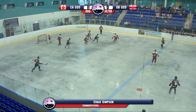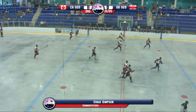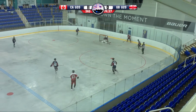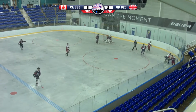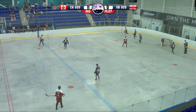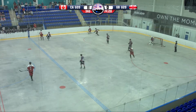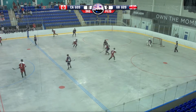Off and running for period 3 of our under-20 game. Canada 11, Great Britain 0. Jake Archambault pressuring the Canadian players behind the Great Britain goal line. 67 for Canada is Zach Ellis. Ellis left from Boise. Up high to Hedges. 81's Whiteman.